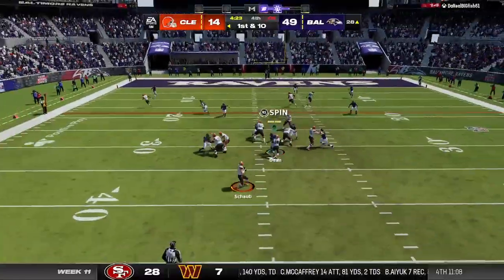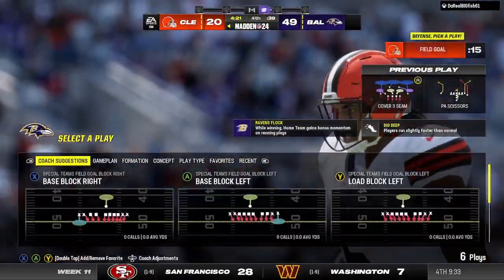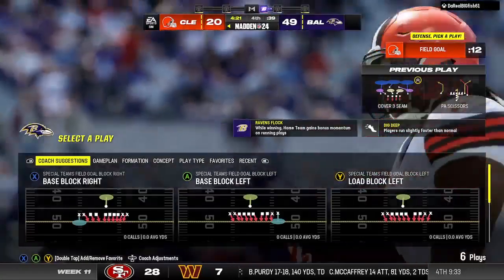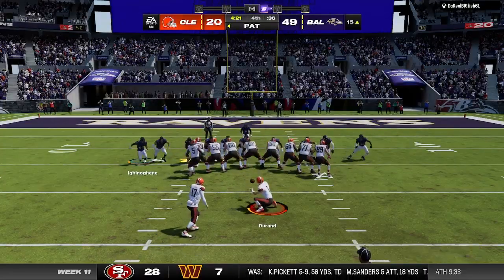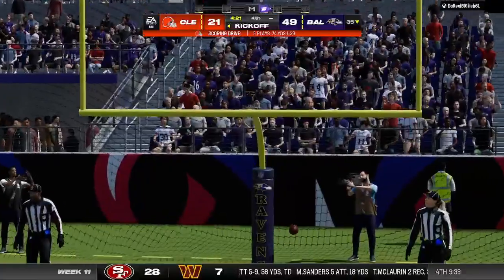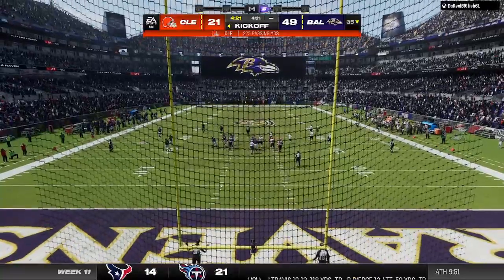They go play action here on 1st down. And that's going to be caught for a Browns touchdown. A great play there with his first career NFL touchdown. And the Browns get a small measure of revenge as they cut into this 4th quarter deficit. Elliott good with a PAT, and that'll cut the lead down a bit to 28-49. Browns 21.